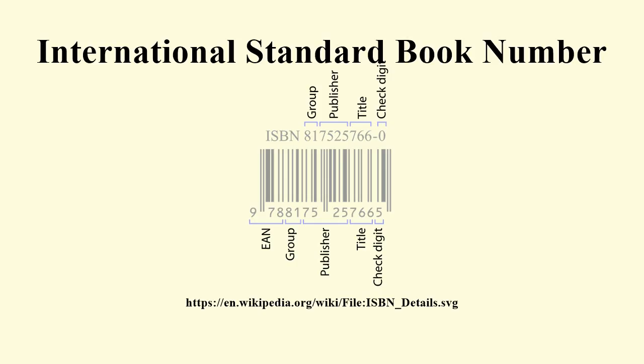United States. In the United States, the privately held company R.R. Boker issues ISBNs. There is a charge that varies depending upon the number of ISBNs purchased, with prices starting at $125 for a single number. Access is immediate when requested via their website.